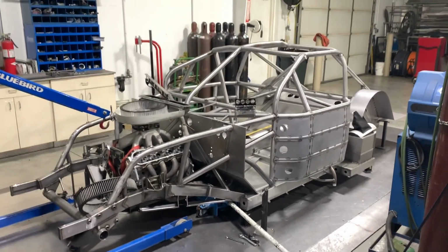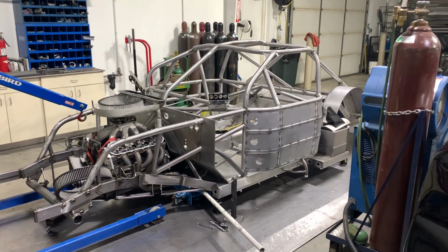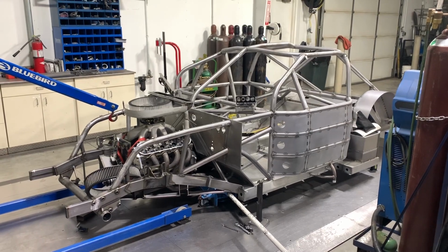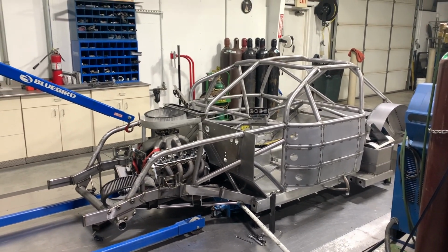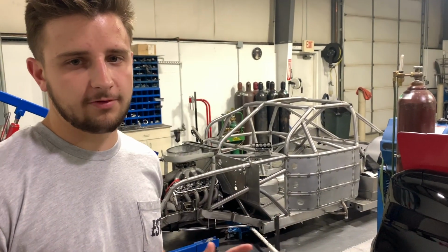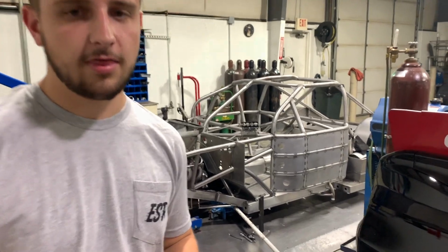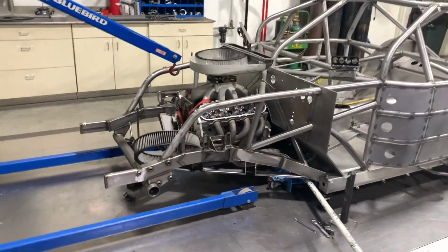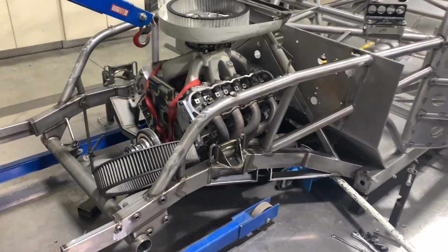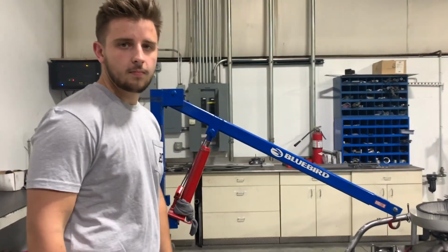So did they build the entire car here, like the chassis and frame? No, so they don't build the chassis here, but they put everything together here. So ARCA is a little bit different than Xfinity. ARCA has a sealed motor program, so all of our engines come from Ilmor. So we can't actually work on the motors at all. Really? So they're like crate motors then? Yeah, so they're like crate motors. They do everything themselves.